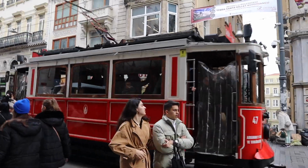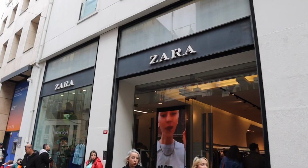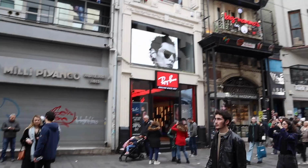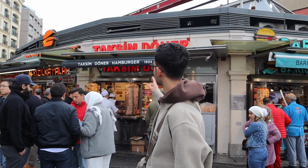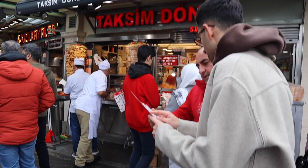It was really nice. But this road, this Istiklal Street, it really reminded me of Oxford Street in London, with a lot of the high street brands like Zara, Ray-Ban, Nike. Yeah, and after that we went to go try some donut.